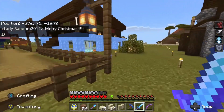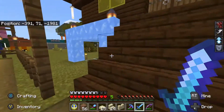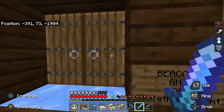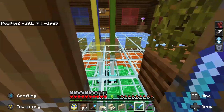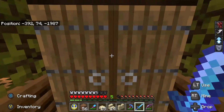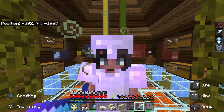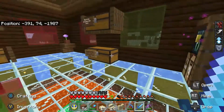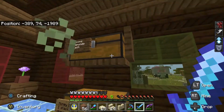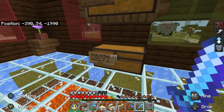All right, so I told you guys that there was this beacon here, but what I did not know was that Beacons and More Bulletheaded Management, it's an actual shop, guys. Like, duh. And thank you for the door. I appreciate the door. Thank you. But yeah, look, it's a shop. So it says beacons, 20 diamonds each. So those are the beacons. And then, honey bottles.